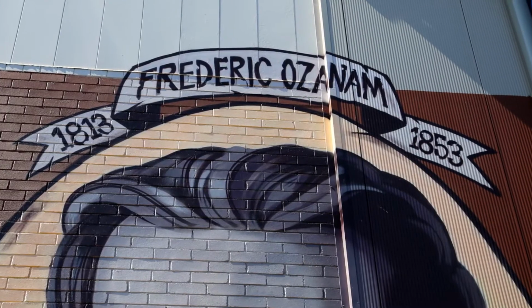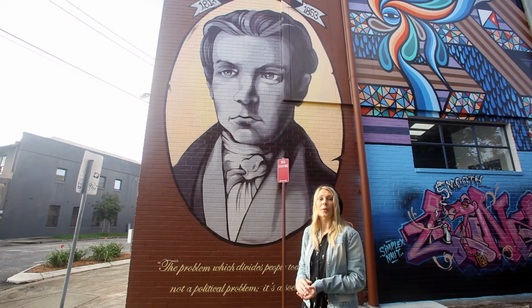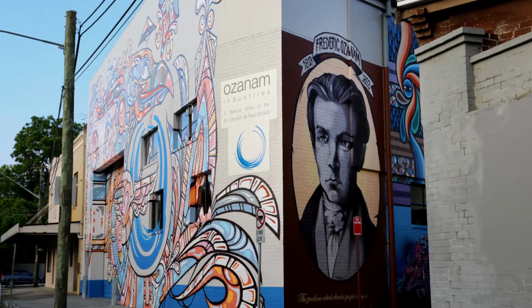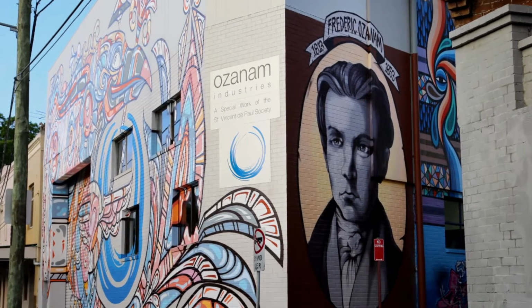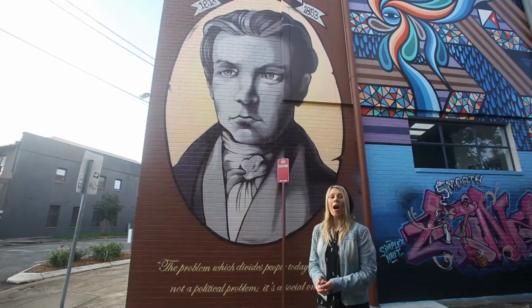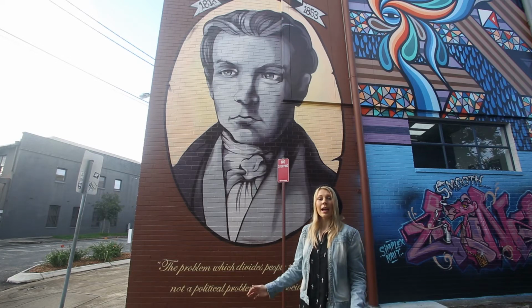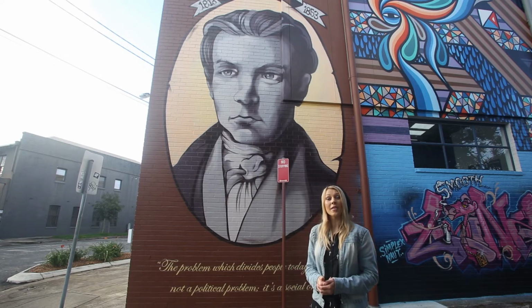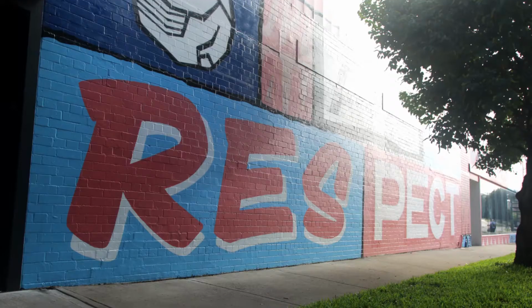Ozanam was a French scholar and founder of the St. Vincent de Paul Society, which is the building that we're in here. It's the Ozanam Industries, which provides employment for people with disabilities. It pays tribute to the late Catholic saint. Ozanam spent his entire life devoted to helping people. His legacy is seen on the other side with the writing by Numbskull that says justice, dignity and respect.